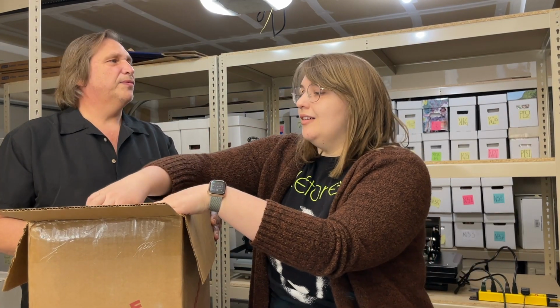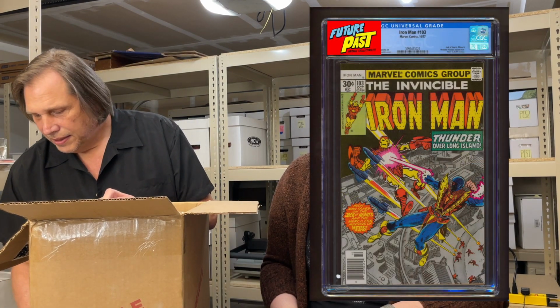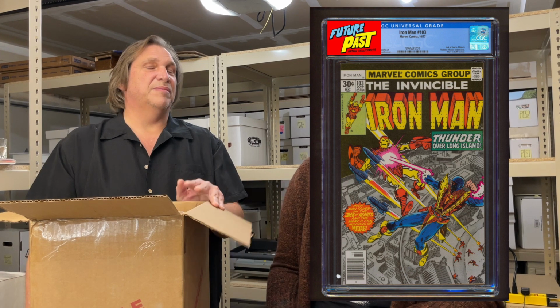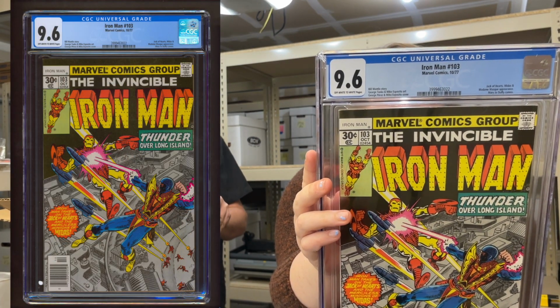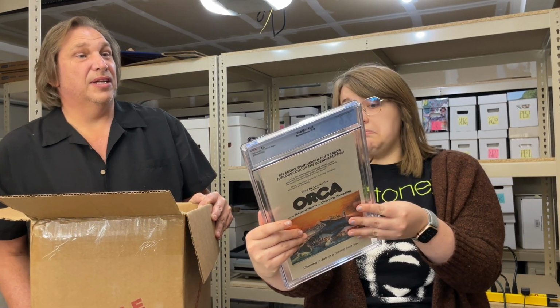But you want to start taking them out? Yes. Should I just get the first one? Yeah, grab the first one. We'll conceal the grades so you guys can look along with us and see how we did. Iron Man 103. That was one of those books from that pedigree, and it was originally a 9.4. I've had that book forever. Back then there was no pressing. I submitted some great books from this collection, and the 9.4 didn't make the grade back then, so I kept it in my collection. What did it get? It got a 9.6. So that one got a grade bump from a 9.4 to a 9.6. Awesome. Off-white to white pages. That looks great.